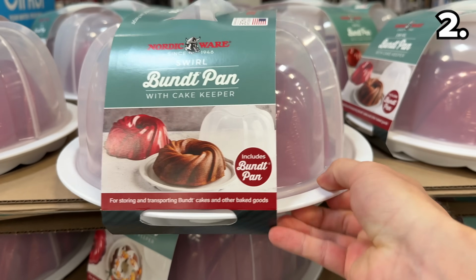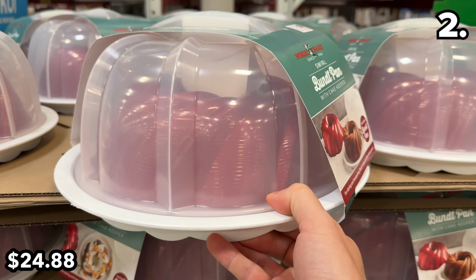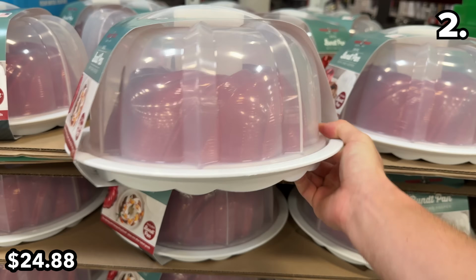In the number 2 spot, this Nordic Ware bunt pan and keeper set for $24.88 is a made in the USA returning fan favorite from last year. This set helps you keep and preserve your holiday bake creations.